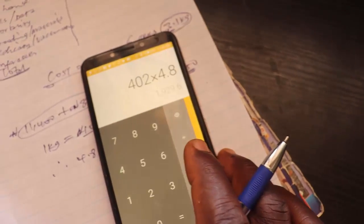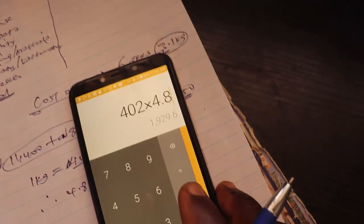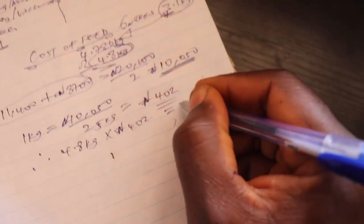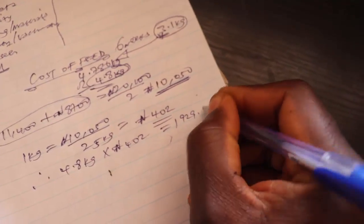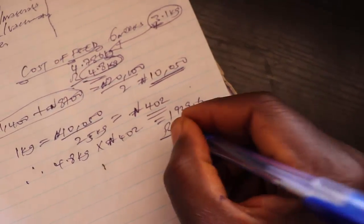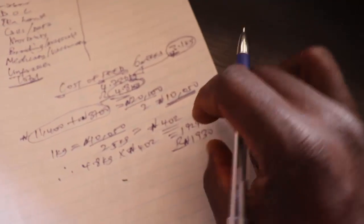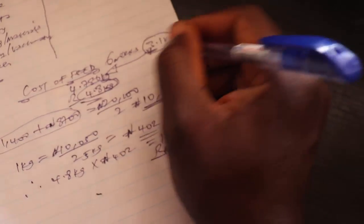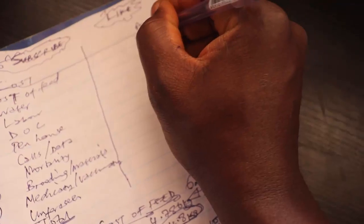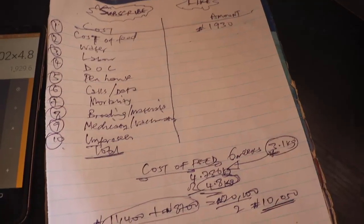1,929.6 naira. But this 0.6, we can just estimate it, and let me write the original 1,929.6, so we can estimate it to 1,930 naira. That's what it will be costing us to feed a particular broiler to get to this kg. So I'll be putting the value here, 1,930 naira. Next, let's consider the cost of water.